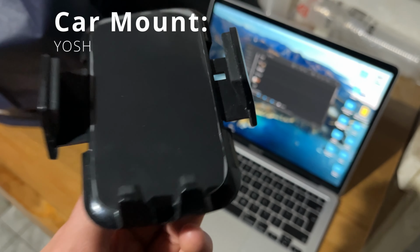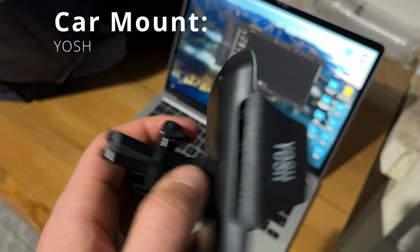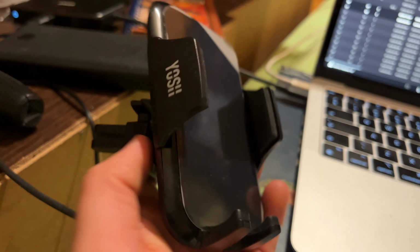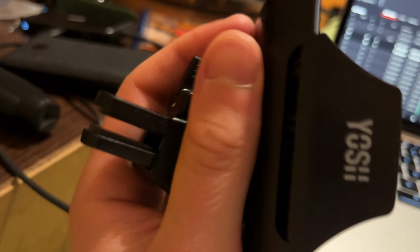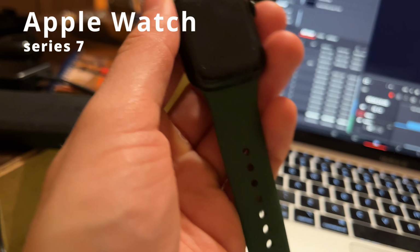And some random car mounts, YOSH. I found this on Amazon. I cannot complain. It was really cheap, and it's fine for short road trips.